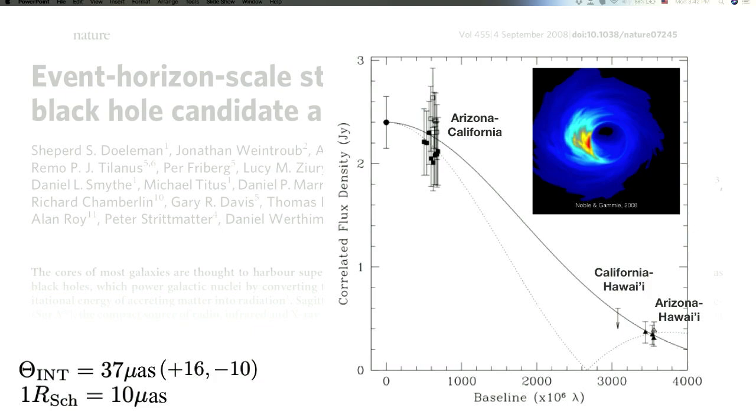And that Gaussian is sort of the simplest fit that you can do to the very small amount of data that we got. The abscissa is the length of the baseline in wavelengths, times 10 to the 6. So the 1,000 is a billion wavelengths along the baseline.